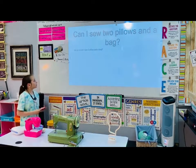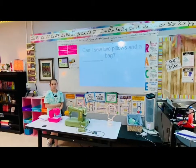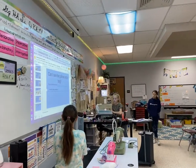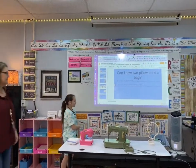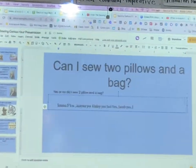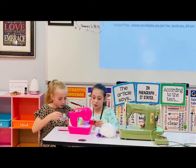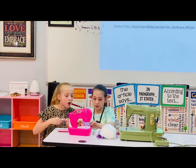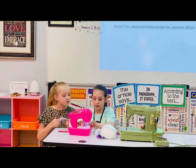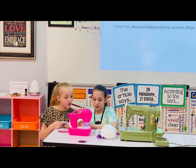On this slide, I would like y'all to come up to Miss Boo's computer and answer my question. What you're gonna do is line them up, and then you're gonna sew it in a little gap. Whenever you wanna do it, you have to push that button and then just turn it around until you have a gap that you can put your stuff in.